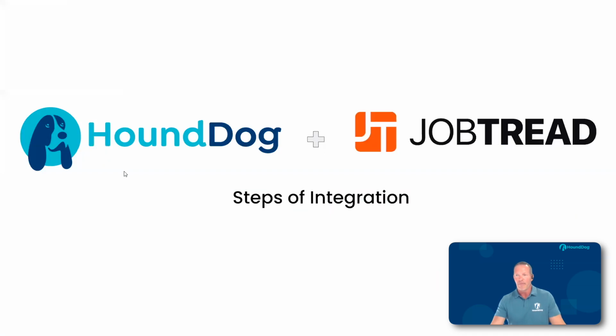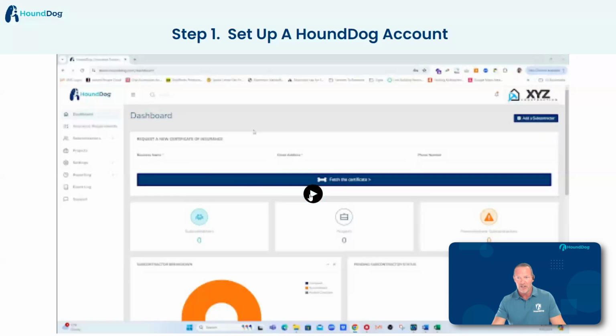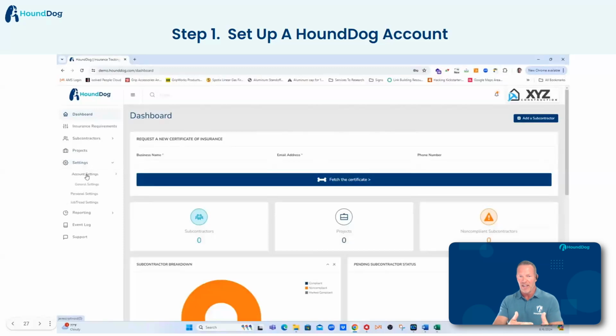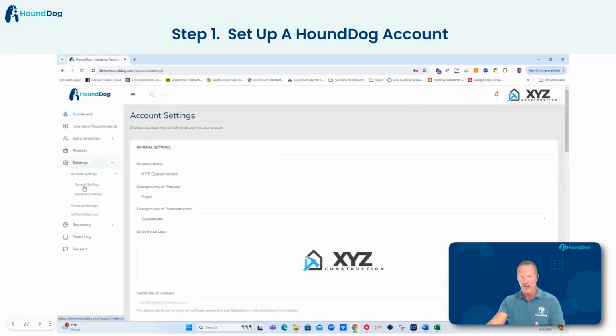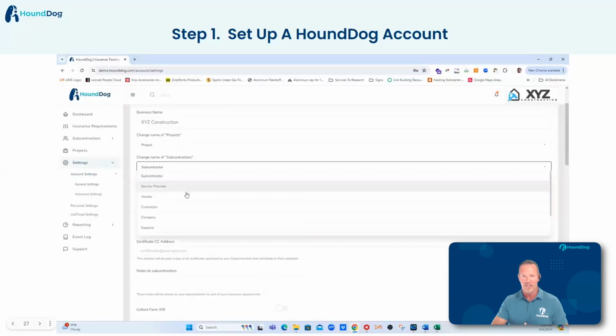So, okay, steps of the integration. This is actually fantastic. It is really very simple. The first step is to set up a HoundDog account. There are 3 steps basically. We'll play a video of how we would essentially create an account. We normally do this first step 90% for you, and then just hand the keys off to make your lives easier, really. So we set up your business name.